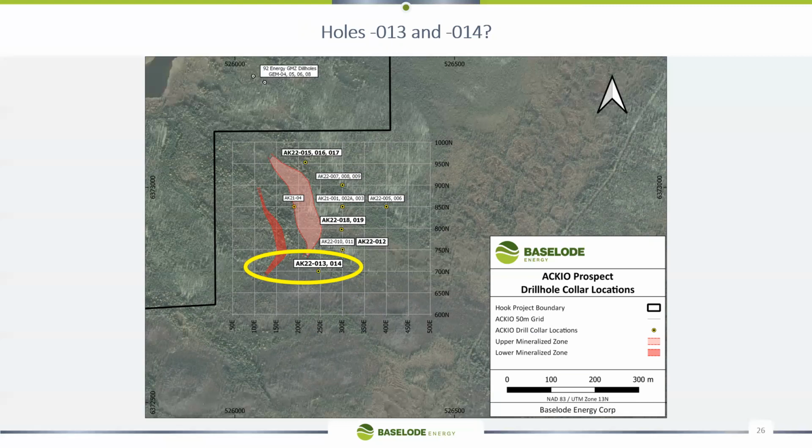So good intersections, but again, we don't seem to be seeing the upper zone in this one, but we're seeing the lower zone continuing here. So can you explain this one? Well, that one, again, was following a magnetic feature. Right now we currently have that upper zone curving off and pinching out there, but I think there's a good chance that we might have overshot that upper zone. So if we step back off of that drill pad to the east, we might pick up that upper zone again.